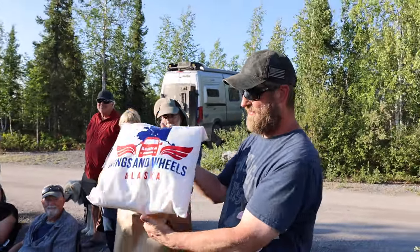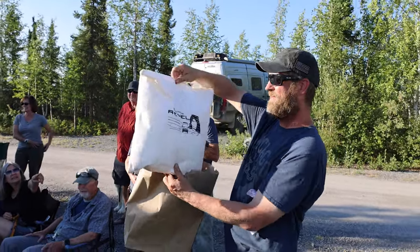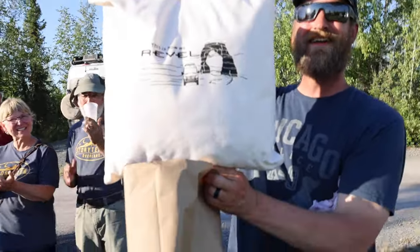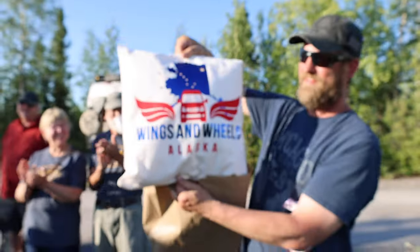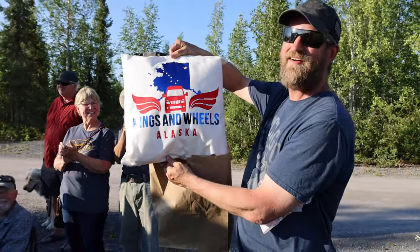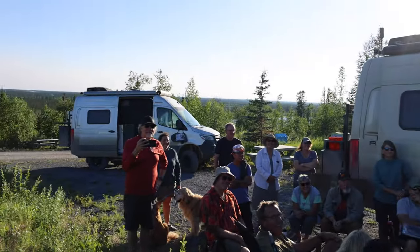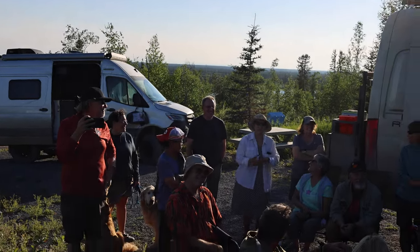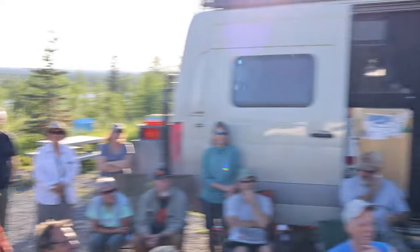That's awesome. Look at this. Nice. Look at the other side. Nice. Wings and Wheels Alaska. Nice. Very nice. That was absolutely very good. How did you keep it so clean? I know. It was in a plastic bag rolled up. And I assembled it today. This afternoon. Oh, that's beautiful. Yeah. Also, I got to say, nice.